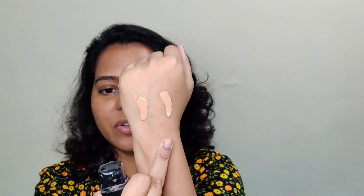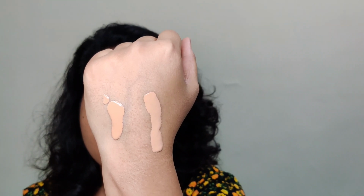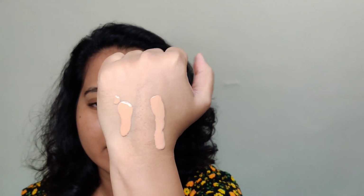So I'm going to pump both the products on either side of my hand and I'm going to show you how the consistency is. So this is the new formulation and the one on the left side is the old formulation. Both of them have same consistency and there is a very tiny bit of color difference. On the right side of my face I'm going to use the old formulation, and on the left side of my face I'm going to use the new formulation. The product has a little bit of fragrance to it, but it is such that won't bother you.